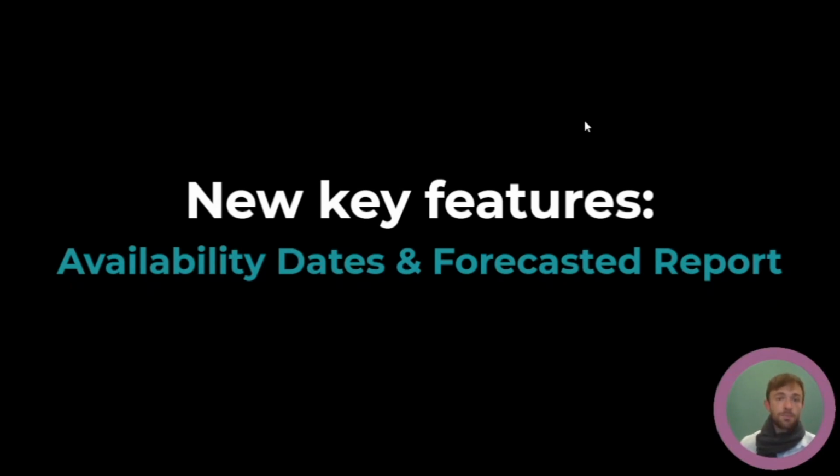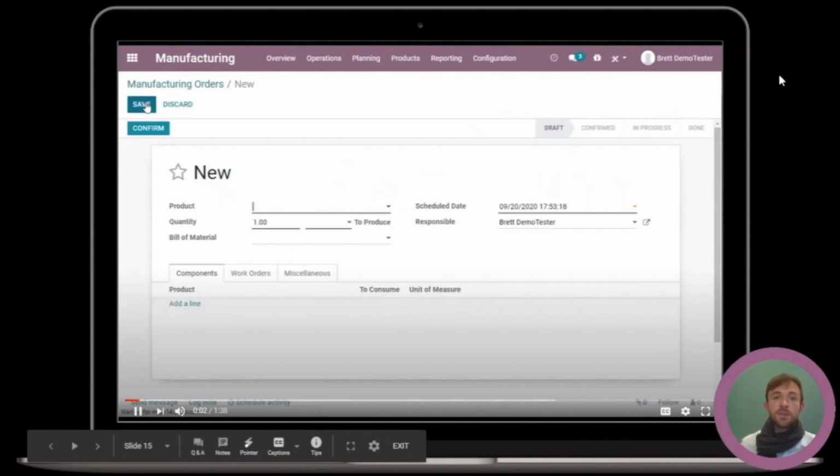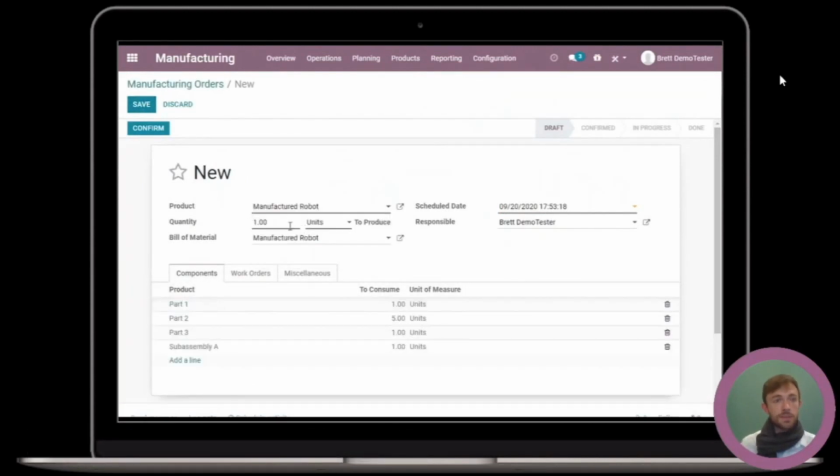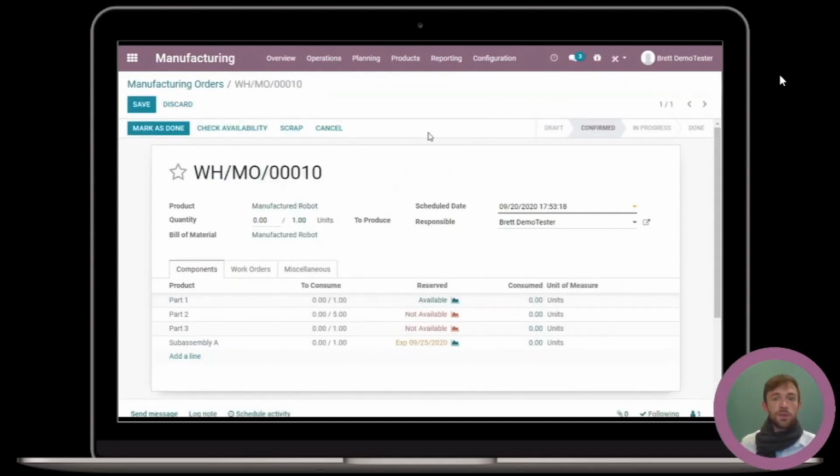Within operations like a manufacturing order, the availability date is directly impacted by that forecasted report, and they're linked together. So to demonstrate, let's create a manufacturing order for this robot, which requires some components, of course, as well as a subassembly A that we'll need to build. As soon as it's confirmed, you'll see this nice new availability date indicator for each line. It's color-coded so that if a line is green, it's available in stock.